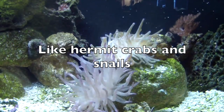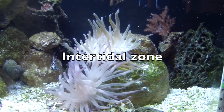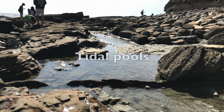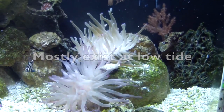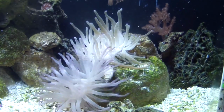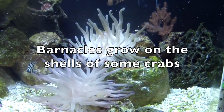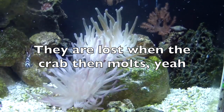Species like hermit crabs and snails. Intertidal zone, tide pools, shallow pools of seawater. Tide pools mostly exist at low tide. They're home to symbiosis, intertidal. Grow on the shells of some crabs, and they are lost when the crab molts.